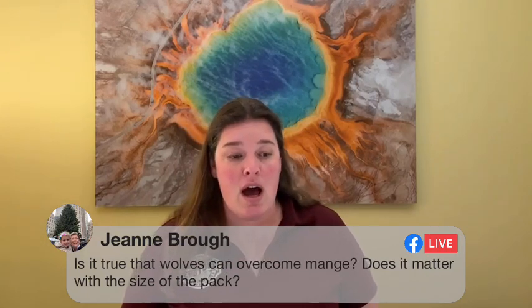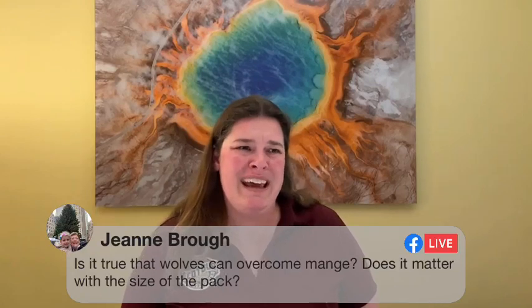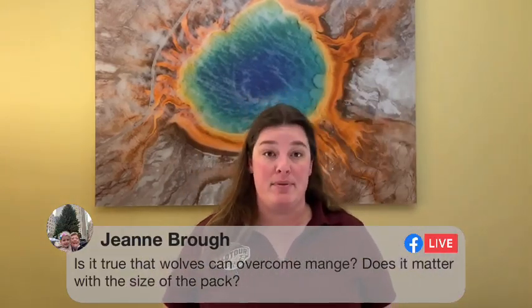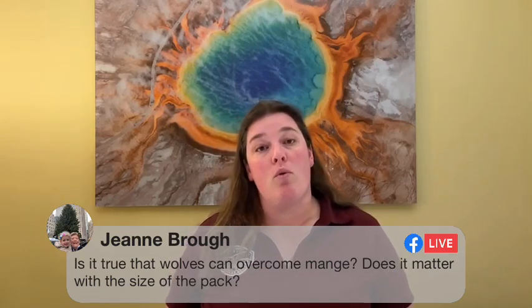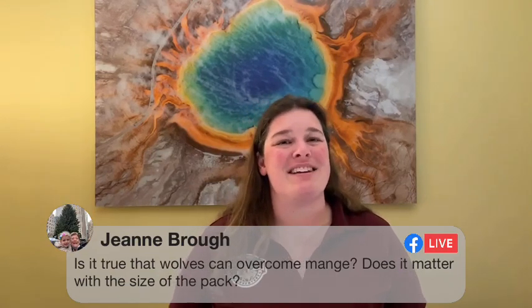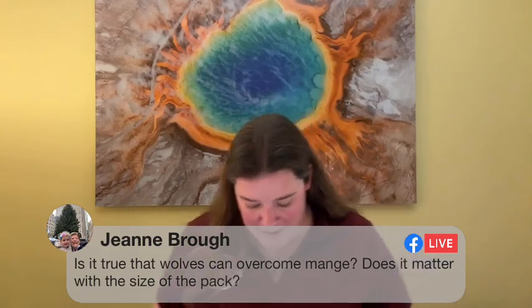So we do have mange outbreaks in the Greater Yellowstone ecosystem in our wolf population about every 2 to 3 years, and it's particularly deadly for pups. Wolf pups don't do well with it. But if you ever see a coyote or a wolf or even a fox out on the range who doesn't have any hair left on his tail, it's a pretty good sign that that's sarcoptic mange. So great question there. Let's see here.